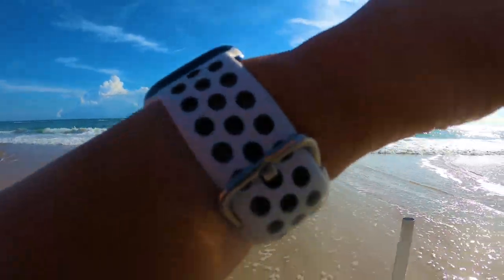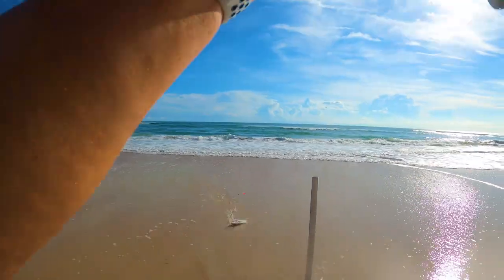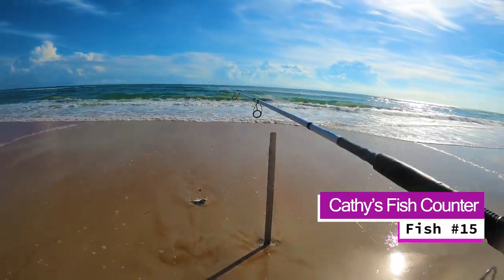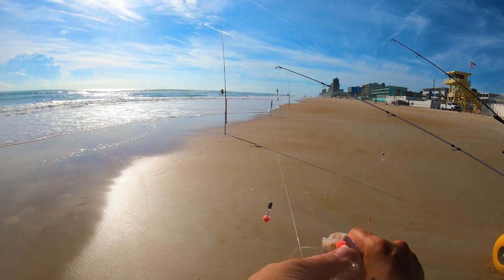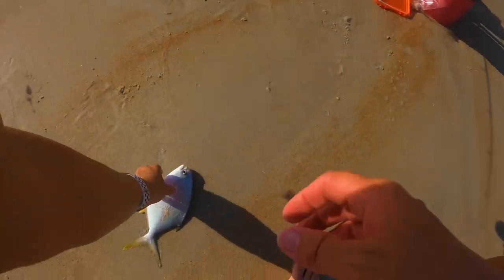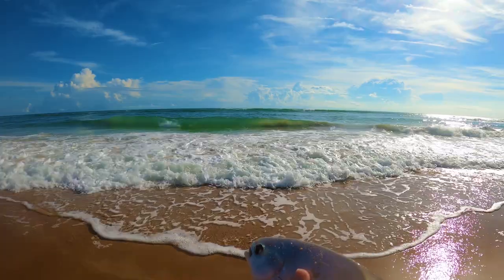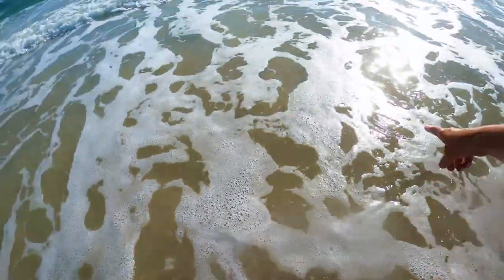Boy, that's swimming fast. It's probably a pompano. Yeah, we got a pompano. Still short. Hey buddy. You're just a little too short. A little too short. There he goes. He's going off.